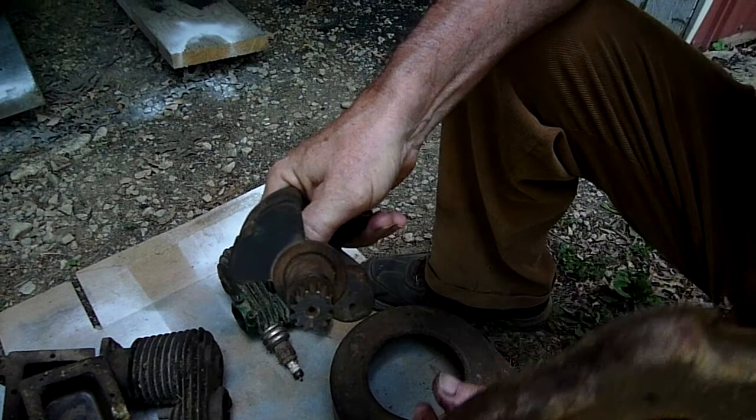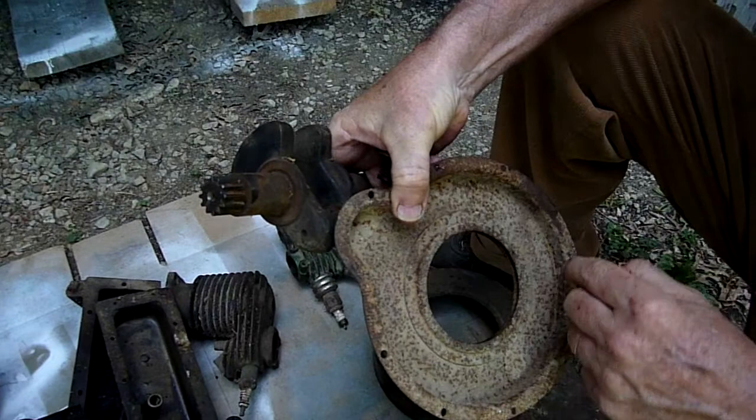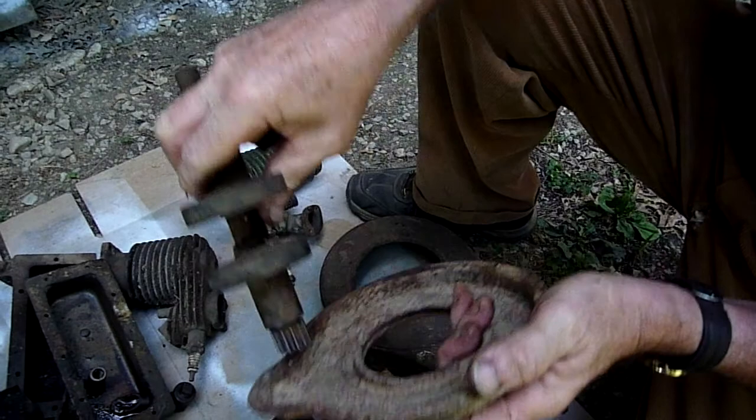But this engine has four cam lobes for the exhaust, which is mechanically operated, because it's an 8-to-1 ratio. And that's kind of neat. So I just wanted to show you that.